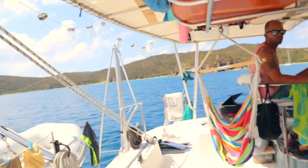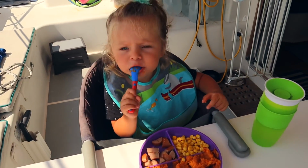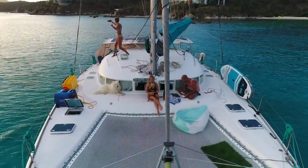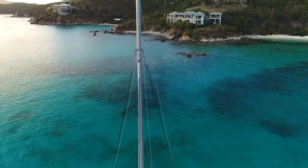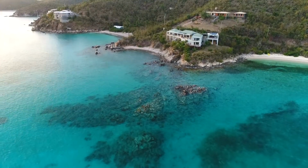So we're about to anchor here, and Kira is eating sweet potatoes, apple sausage, and corn. We have just anchored in Round Bay, and this is part of St. John's Island where you're allowed to do your own anchoring. Most of it's a park, but you have to use moorings. But here you can do anchoring.